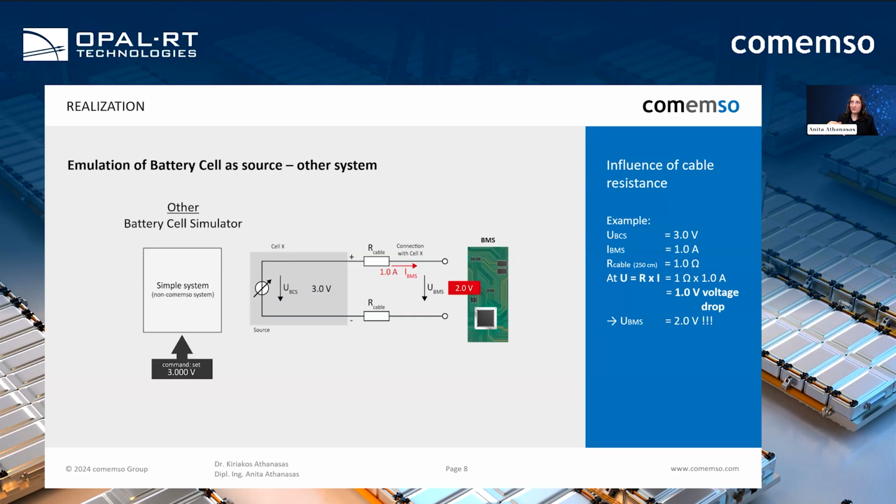So when we want, for example, to make balancing with 1 amp, this means according to Ohm's law, let's calculate with 1 ohm. This makes it a little bit easier. So when we set 3 volts, we have 1 ohm, which the BMS draws. Then the BMS will see 2 volts. So from 3 volts to 2 volts, a 1 volt drop. In reality, it's not 1 ohm, it's about a half ohm. But it depends also on the thickness of the cable and how good the contacts between the connectors are. But roughly, it's still high enough, isn't it?